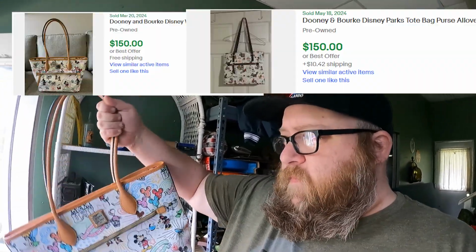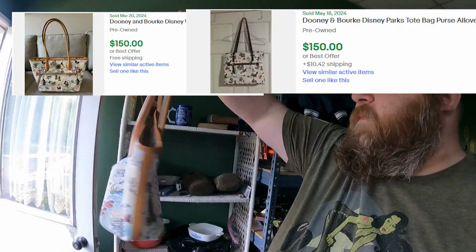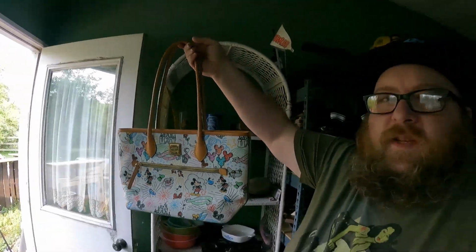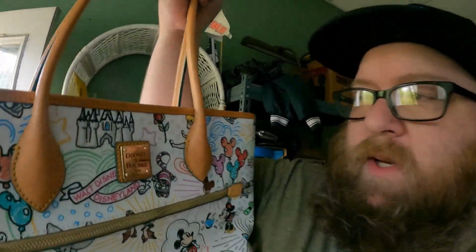I paid up for this. I'm not proud of it, but I paid $50, and in the end I could probably make a little more. They're selling for about $150. Dooney and Burke Disney purse. But like I said, this is proof that I actually listen to my girlfriend once in a while. I knew the name, and I knew that it was a good name.